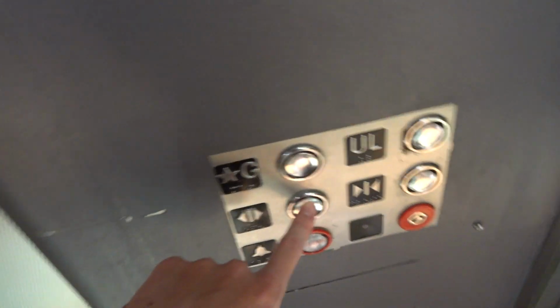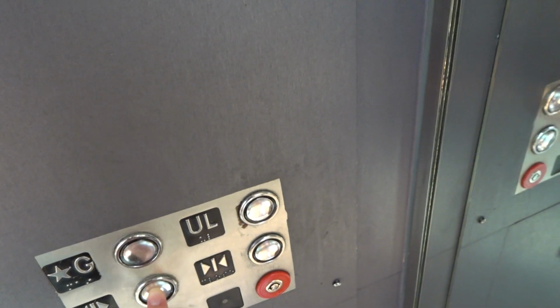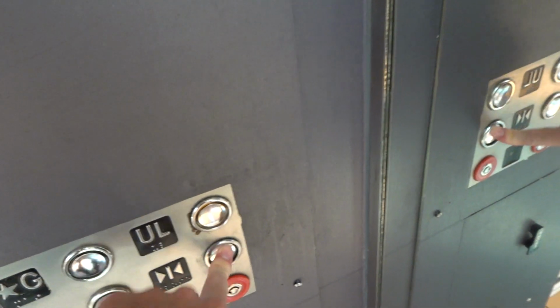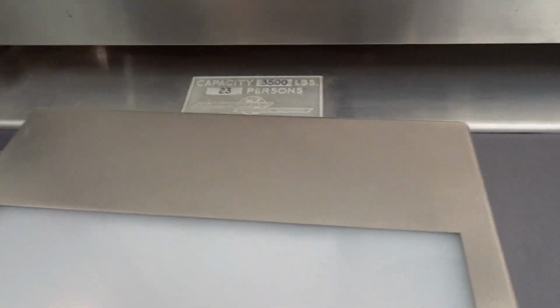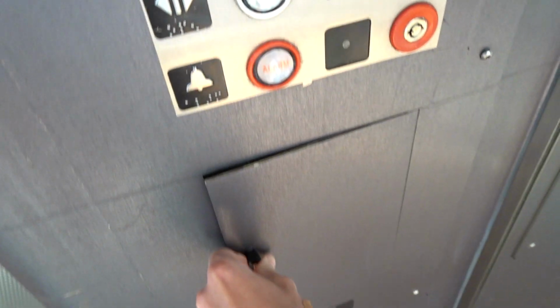I enjoy doing it. Here we are on G. Thank you, bud. Hope you get an A. I will. Let's go up to UL again. Door close button works. Let's go on this side. Capacity is 3,500 pounds. I believe this is an ADA compliant phone. Yep, it's an ADA compliant phone.